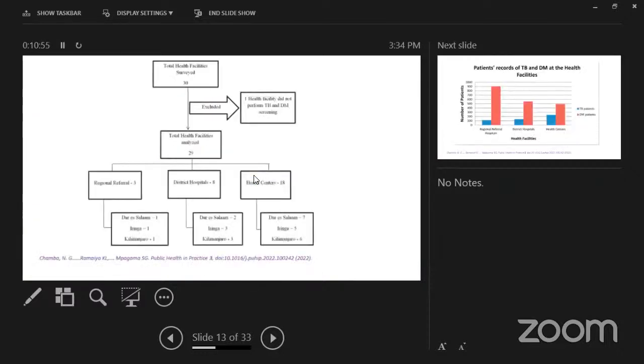So, findings, this is a needs assessment. You can see the distribution of the facilities. This is Iringa, this is a regional hospital. We considered not doing a regional referral hospital. In the region there are three, we selected one. And district hospitals, they were around 8, and the health centers were 17.